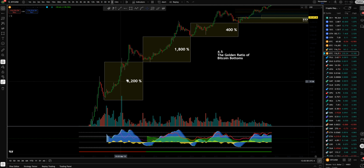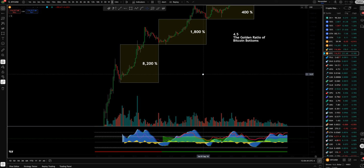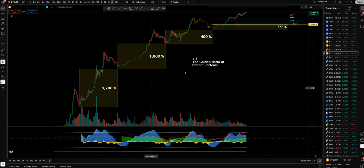Okay, so now that we have these numbers, how can we use them, right? Simple. We divide our 8200 by 1800. 8200 divided by 1800 gives us 4.55555. That's our ratio. Let's see if we have any consistencies. So we have 1800 divided by 400. Again, 4.5. Now these are really the only two scenarios we could test because of cycles, not until we do another Bitcoin cycle. I'm not going to use this one, that's not a cycle. But this data is very powerful. This is consistently spitting out this 4.5 number.